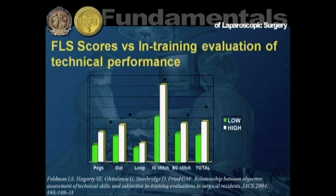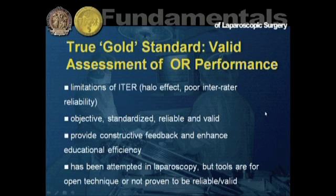What we then looked at was how well the FLS scores compared to our traditional way of evaluating technical performance in residency, where at the end of each rotation we have an evaluation of their clinical performance. Over the year in our institution, each resident is evaluated 13 times, with 13 four-week periods. We divided our residents into two groups based on their evaluations. Those that performed better in terms of their clinical evaluations were also the same people that performed better in this test.